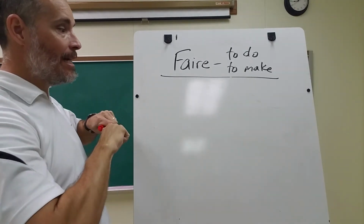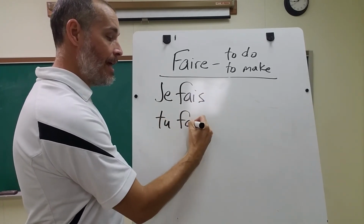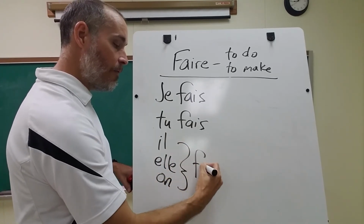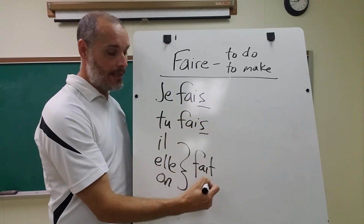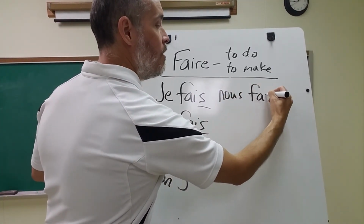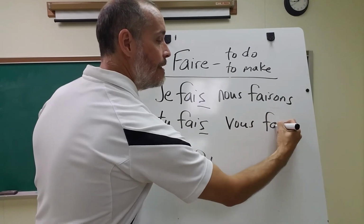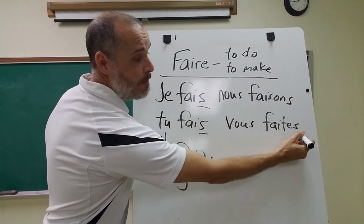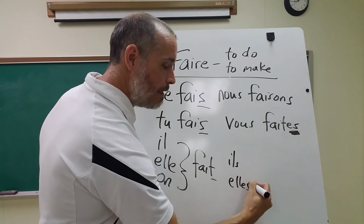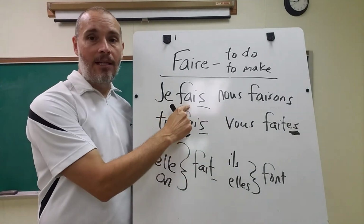And so the way that it gets conjugated is je fais, tu fais, il, elle, on fait, with my SST, which we're going to see in some other verbs. Nous faisons, vous faites, and that's ES, pay attention over here, ES, vous faites, and ils, elles font, ils font. So, je fais, I do, I'm doing, I make, I'm making.